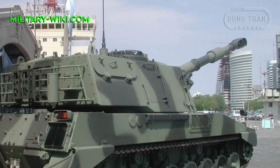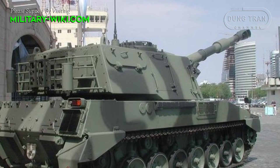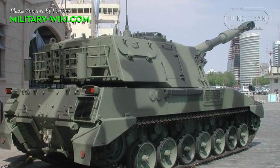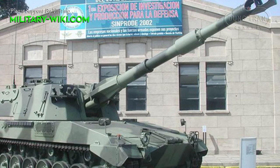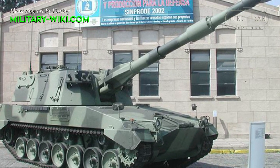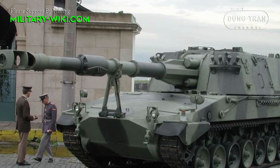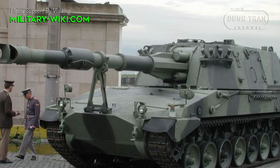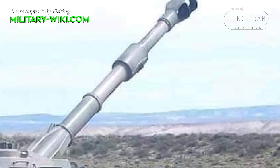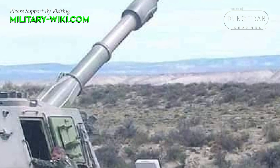VCA has a weight of 40 tons, a length of 10.33 meters, a width of 3.31 meters, and a height of 3.20 meters. The vehicle is equipped with a 700 horsepower MTU MB 833KA500 6-cylinder diesel engine for a top speed of 60 km per hour and a range of 470 km. Off-road or cross-country speed is limited to 40 km per hour.